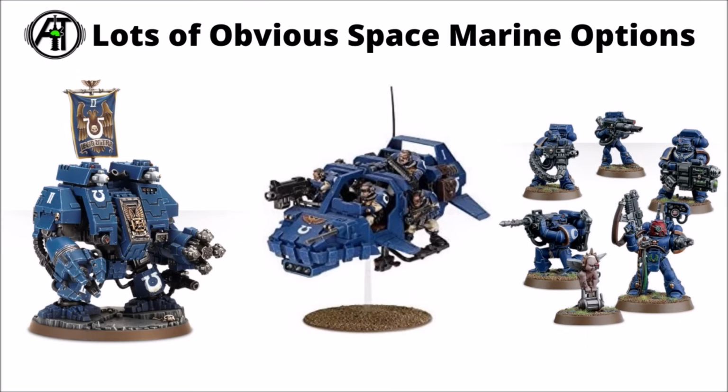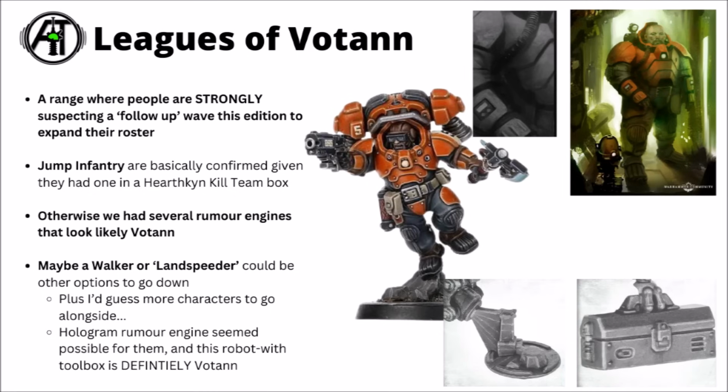Otherwise though, beyond mysterious Space Marine things, we've also got the Leagues of Votann Codex. It looks like by the release schedule, they might be coming out at almost the exact same time in the edition compared with when they did in 9th, and people are strongly expecting that they might have a follow-up wave this edition to expand their roster with a bunch of new stuff.